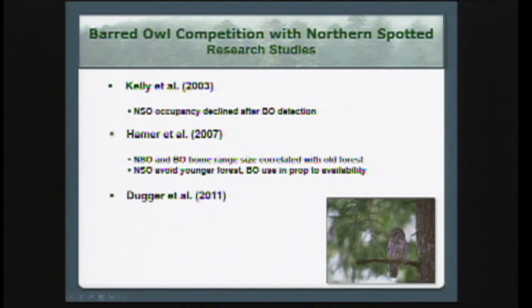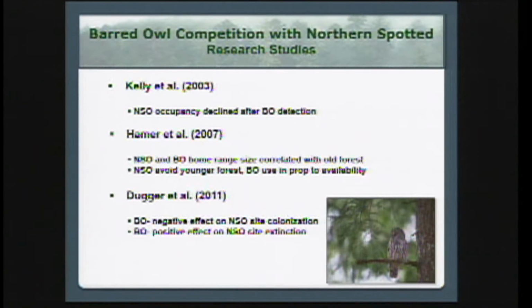In 2011, Katie Duggar here at OSU completed a publication and reported that barred owls had a negative effect on spotted owl site colonization. So this is if you have an area where there's a site that's not currently occupied by owls. If barred owls are in the area, spotted owls are much less likely to be able to establish themselves on those sites. She also found that if the barred owls were present in an area, it was much more likely for those sites occupied by spotted owls to become vacant or go extinct. She also found that in areas with less old forest, that rate of site extinction for spotted owls was higher.